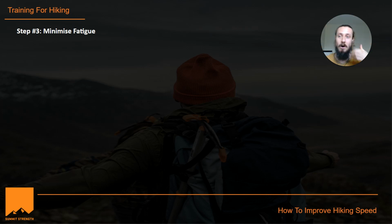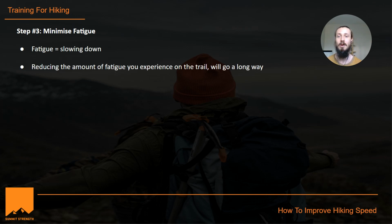Next up, we talked about quicker hiking speeds. We talked about getting strong. And step number 3, minimize fatigue. This is often overlooked for people with their hiking speeds, but very, very important. When we get tired, when we're low on energy, we will naturally slow down. We'll either not be able to sustain that quicker pace, or we'll go into an even slower pace than usual, or we'll need to stop and physically rest. So fatigue is something we want to get on top of.